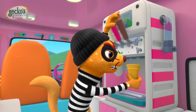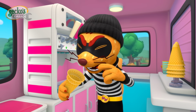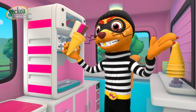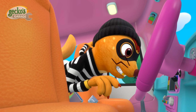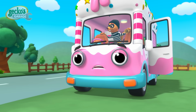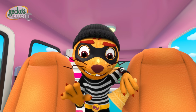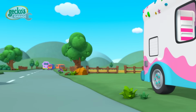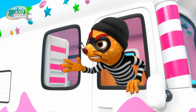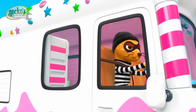Duh! Wobbling whiskers! How can you be an ice cream truck without any ice cream? It must be in here somewhere! Which button for ice cream? No, no, go away! I don't have any ice cream for you! Or even for me!